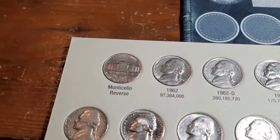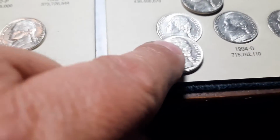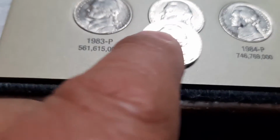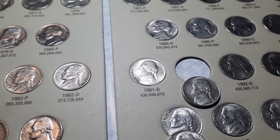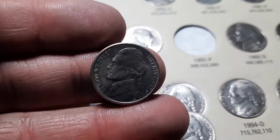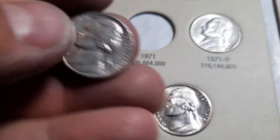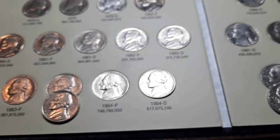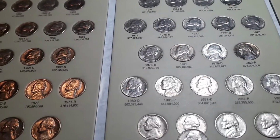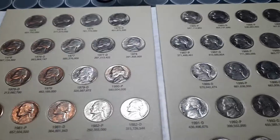Alright, we are back with album number 2, which is our 1962 through 1995P. We are going to have 2 upgrades. We're going to upgrade this 1994P. We're going to upgrade a 1983D. And we're going to have 2 additions, which will be the last 2 for this album. It will be filled. We have a 1992P that we are going to add. And we have a 1971 Philly we are also going to add. I'll go ahead, plug in these ones that are upgraded. So this album is filled. We're just looking for upgrades, which is awesome. All right, I'll be back with album number 3.